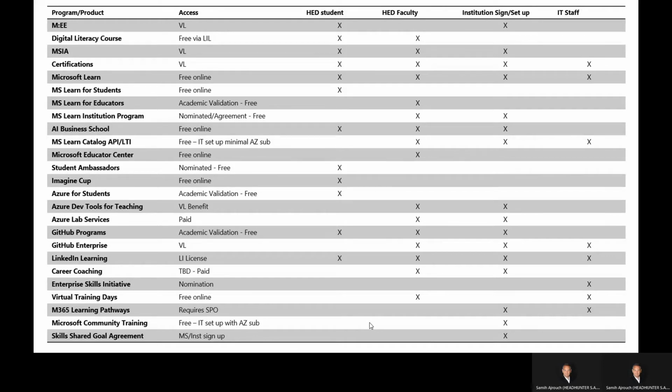So how is Microsoft contributing to this challenge? We are providing a large number of services that we offer to academic institutions, and most of these services are provided free of charge. The main idea behind providing these services and making them available to any academic institution is that we believe these are the main pillars for any institution to become a future-ready institution. And our programs target different audiences within the institution, starting from the higher ed student body, faculty, institution, as well as the IT staff.